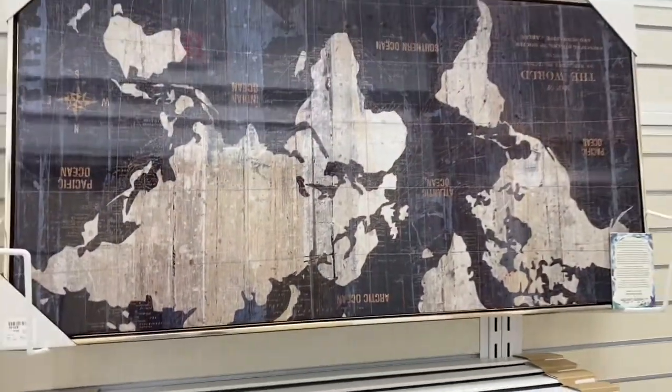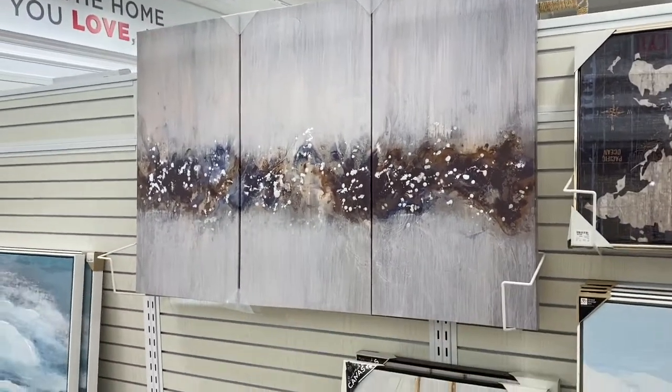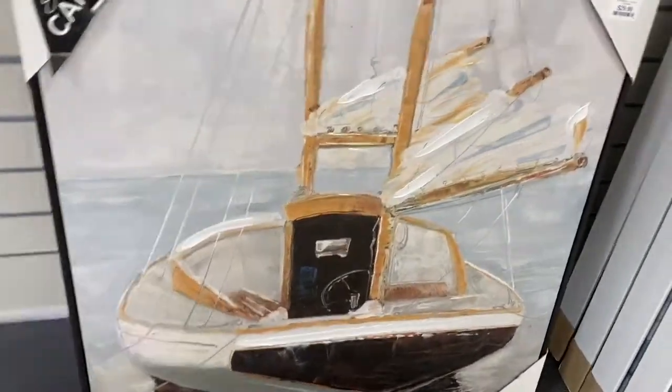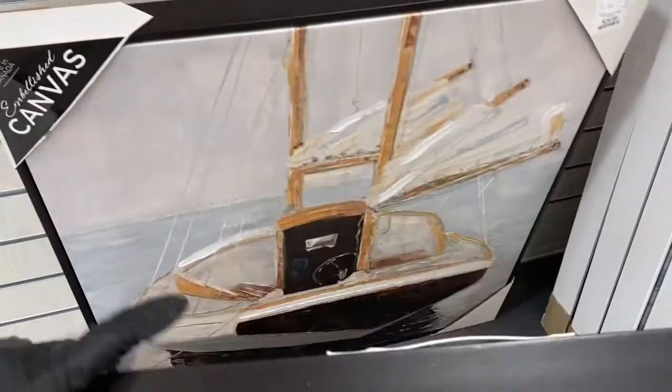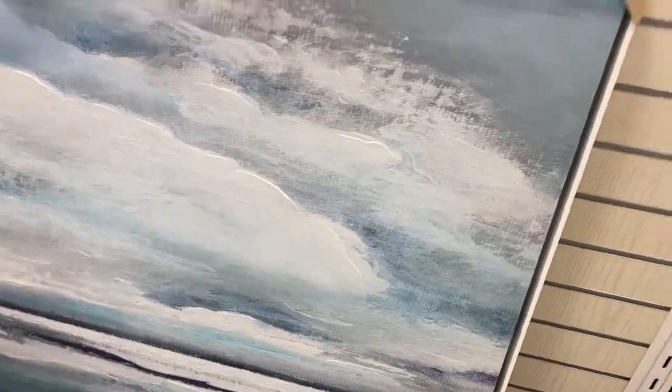So this one here is $39.99, and the one in the back is the same. Then look at this one over here, guys. That one is huge. Let me see if I can get a price on it, because I think it's a 3-piece painting. So I don't want to touch that, guys, because I don't want it to fall on me. So this one, here's a painting of a sailboat. That's $29.99, and they have 2 of those. Then here you have another canvas, and that one is $59.99, and there's 2 of the same one.